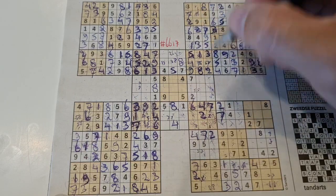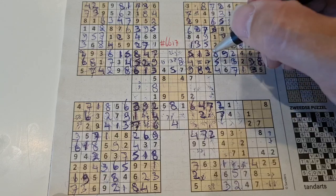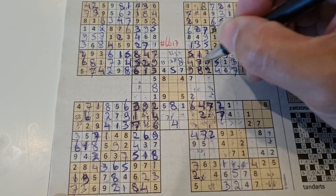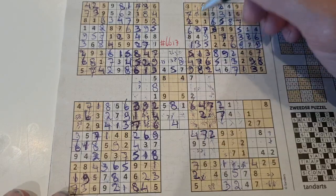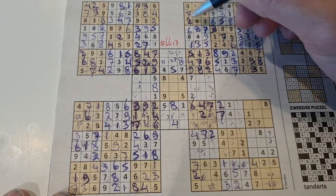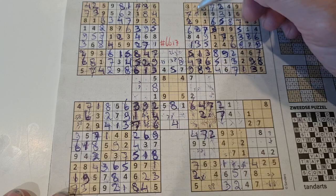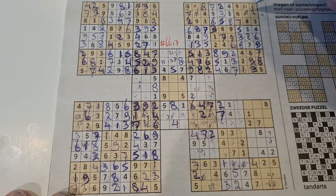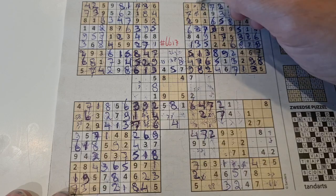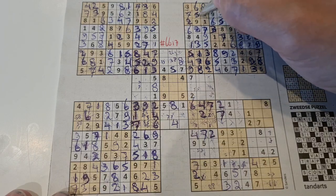So 6 and a 7, we have a 7 now in this third column, no 7 there. 7 should be here, and a 6 goes there. Now 2 numbers left in this big square. The 5 is missing, and a 6 is missing. We have a 6 in the second row. No 6 there. 6 should be here, and a 5 goes there.